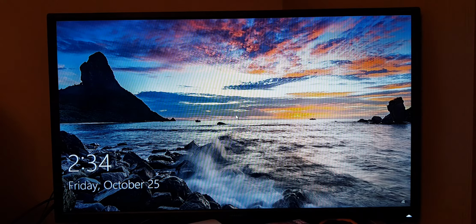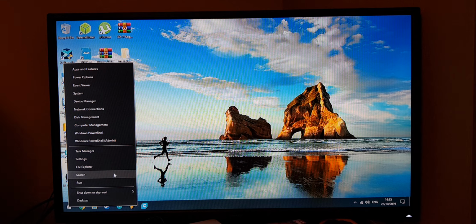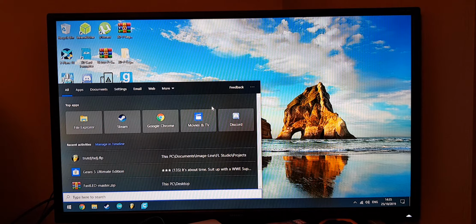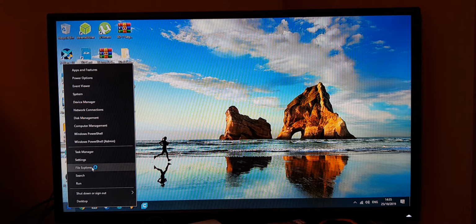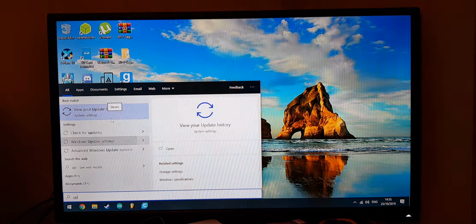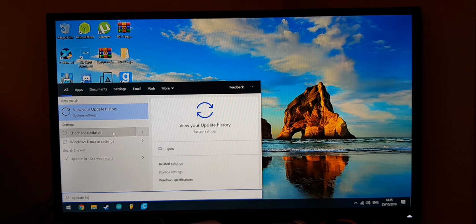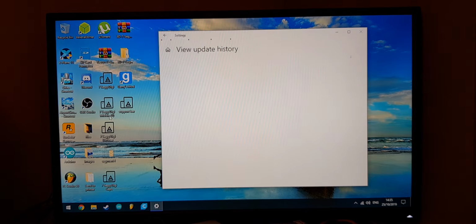Alright, so in order to fix this problem, we are going to right click on the start menu, which will give us something we can use. And then in here, that's not what I'm wanting. Search is what I asked for. Alright, okay. Let's look for updates. Update history is what you're wanting.